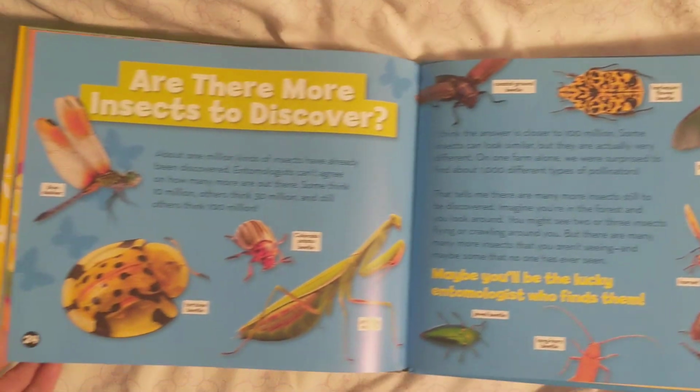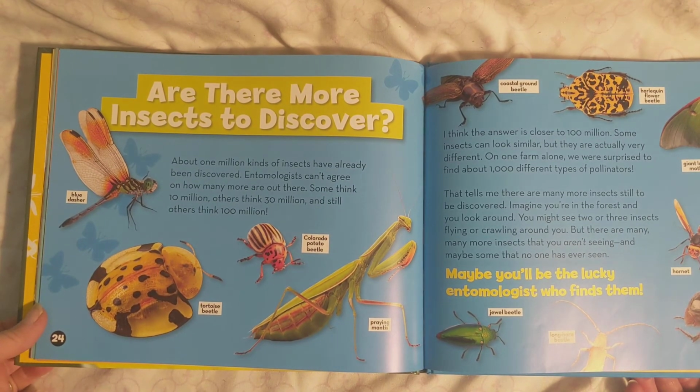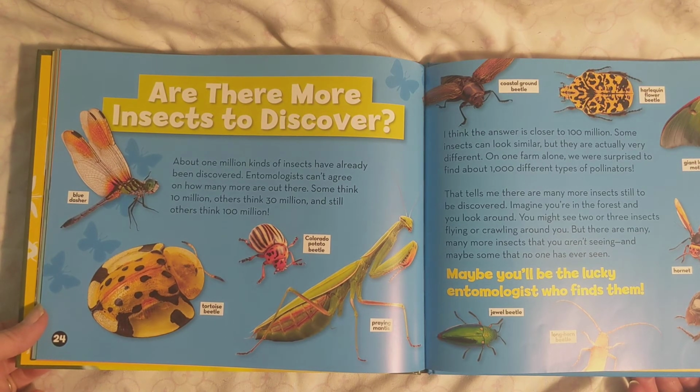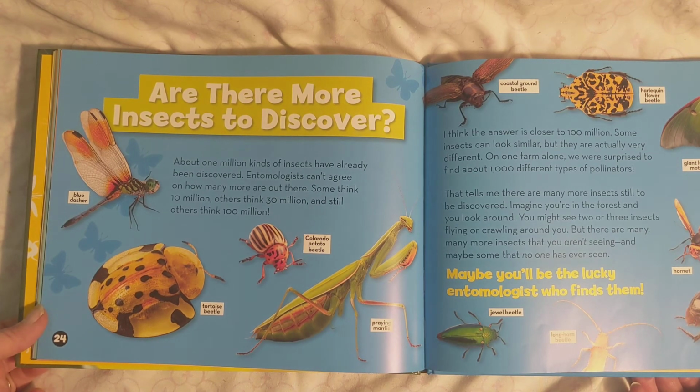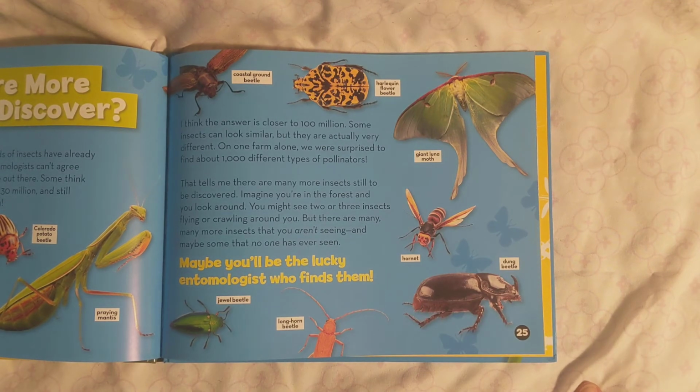Are there more insects to discover? Yes. There are already millions and millions. Some think there are 30 million. And still, others think that there's 100 million different kinds of insects. I don't know. What do you think? Some insects can look similar, but some are very different. That tells me that there are many more insects still to be discovered.